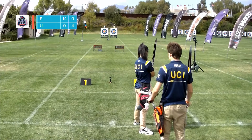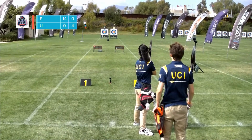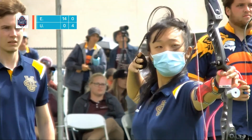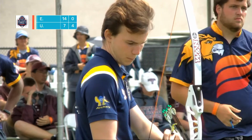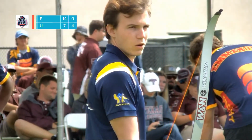Now UC Irvine. What did they start off with? I think a 7 and a 4. I believe so, so that's 11. We're going to need 12 points in these 2 arrows. There's a 7. Great shot. So it's going to need a 5 to tie the set here. A 6 will take the set unofficially.